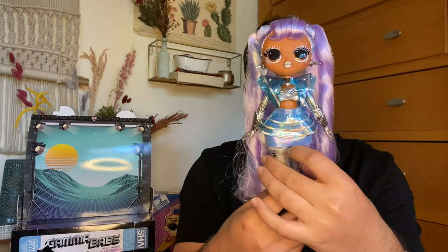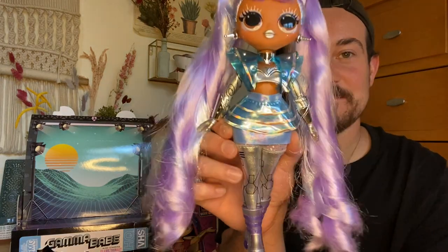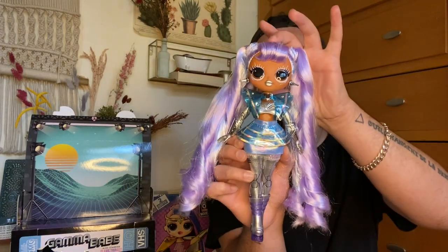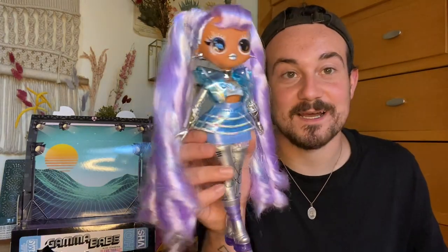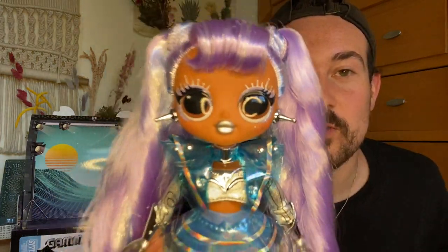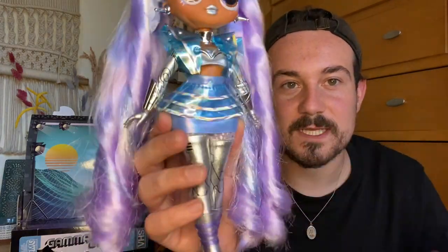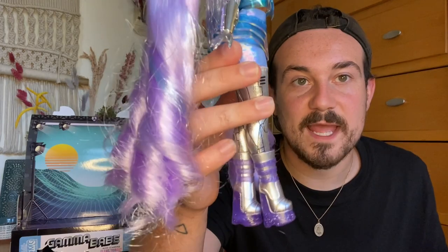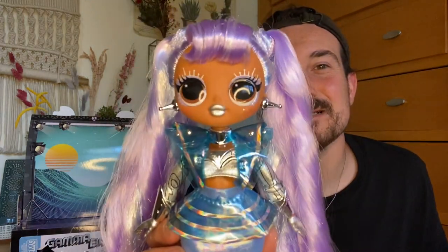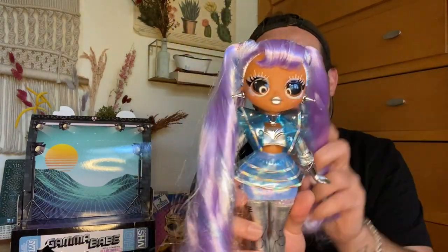And here she is. Oh my God. Hold on, I'm trying to think where I can hold her. Okay. She is absolutely stunning. Look at this space goddess. I'm loving everything, all the detail going throughout this, like the gauntlets. She's just lit up. She's Chromatica. She looks like she's from the planet Chromatica. Gaga needs to take a look at this doll and be like, "Yo, what's up, sis? Where you been?" Because I just absolutely love her.